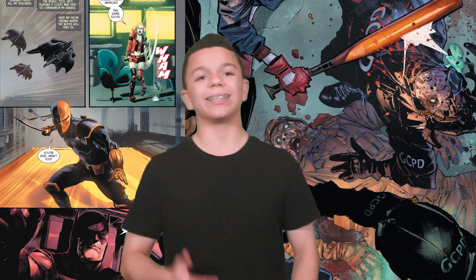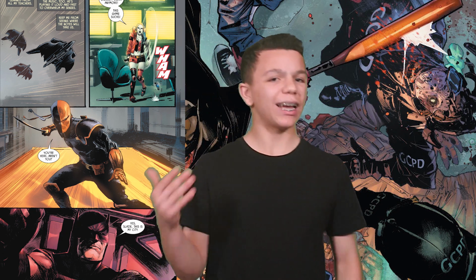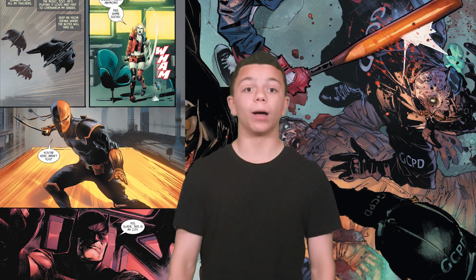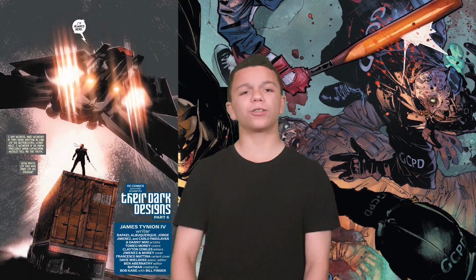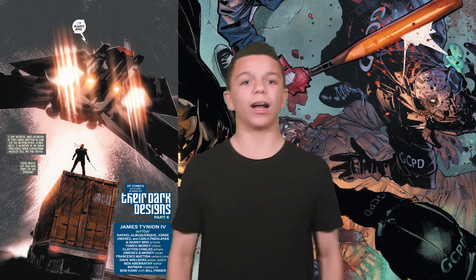In one part of this issue, we see Batman and Deathstroke fighting. You see Deathstroke has been fighting off these drones that Harley has been controlling since last issue, which is funny and all, but I want to see Batman and Deathstroke fight. And Batman does show up, and his entrance is dope. You see him show up with a bat plane, and Deathstroke's like, where are you, Batman? It doesn't look like you're in your city. And Batman's like, I'm always here. I'm always in this city. I'm always protecting it. And guys, they show up, they fight for a little bit.